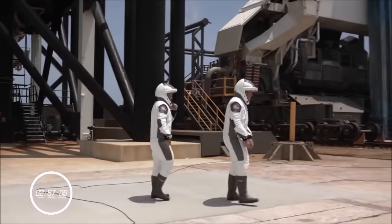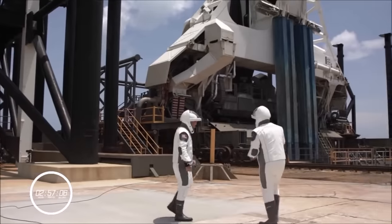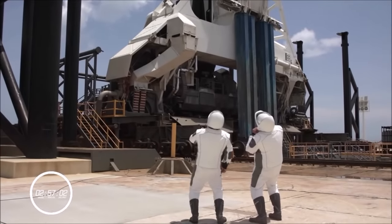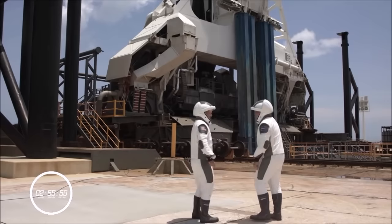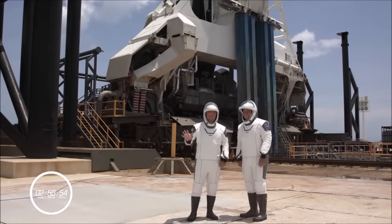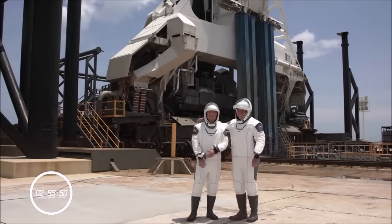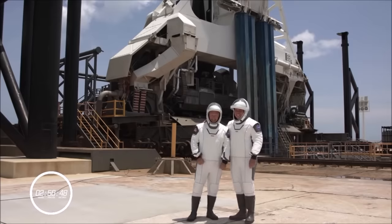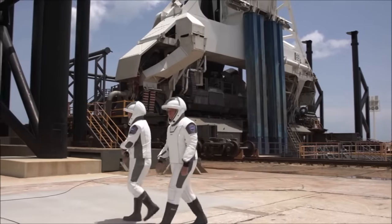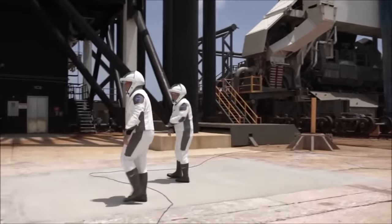Crew Dragon at T-minus 2 hours 57 minutes. The crew has arrived at the pad on schedule. There they are, taking in the sight, craning to see the top of the Falcon 9 rocket. It's 230 feet tall if you round up. And then Crew Dragon is another 27 feet from the bottom of the trunk to the top of the nose cone. So when you're out there in person, it's really hard to describe just how large it is.